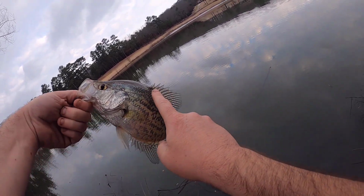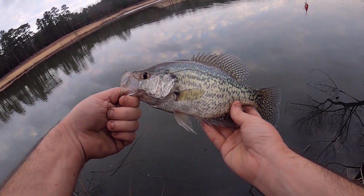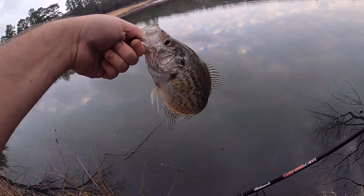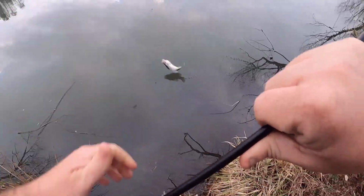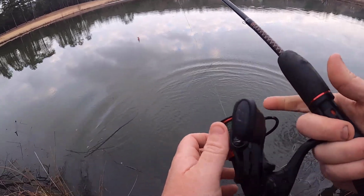Usually white crappie have stripes going down, kind of. This one's very spotted. I don't know. I'm going to call it a white crappie for now. But I didn't know they were in here. So that's cool. And maybe there's some more over there. He kind of side flopped there.